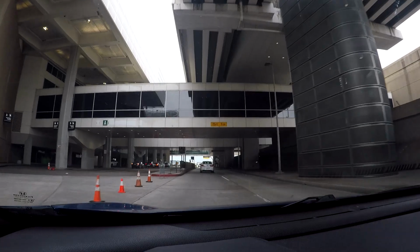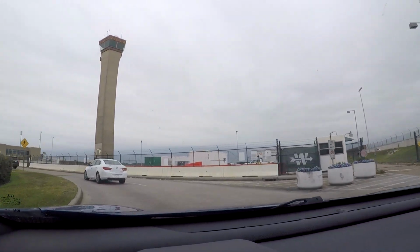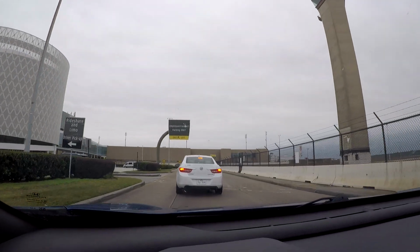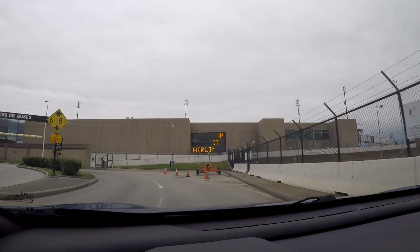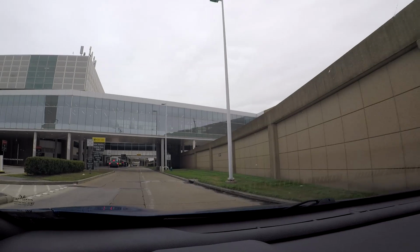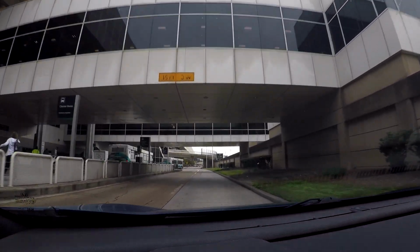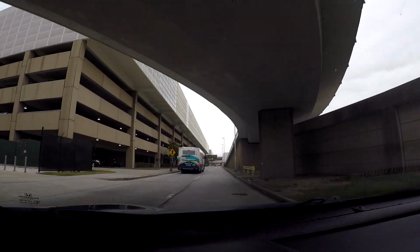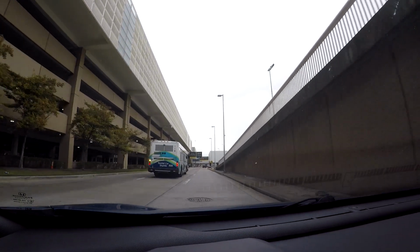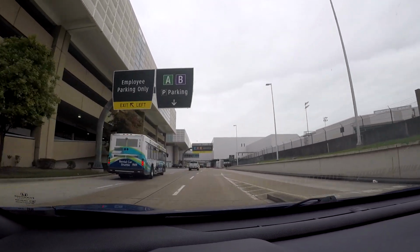What I would like to do now is head out of the airport temporarily. You'll see what I mean when we come back around. Someone's trying to figure out what they're doing, but no worries. Yep, so back at Terminal A, the arrivals for American and Spirit Airlines are over here. To be honest with you, I'm not sure why they do that. Oh, there's one of the rental car shuttles. If you're going to rent a car coming from the airport, you'll be on those rental car shuttles. So that's pretty cool.